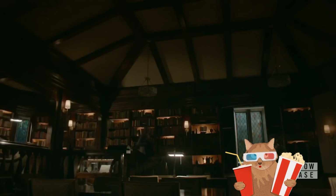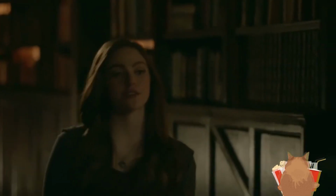Where are we? The Stefan Salvatore Memorial Library. All of the artifacts in here have a supernatural history.